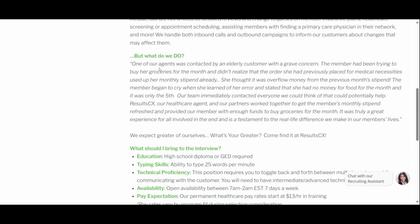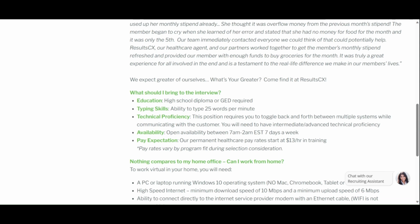And what we do, one of our agents was contacted by an elderly customer with a great concern. The member had been trying to buy her groceries for a month and didn't realize that the order she had previously placed for medical necessities had used up her monthly stipend already. So it's pretty much giving you an example of how you'll be able to help the customers going forward. It says we expect greater of ourselves. What's your greater? Come find out at Results CX.